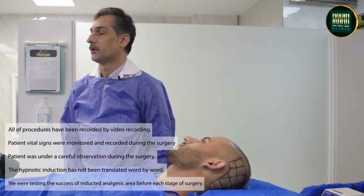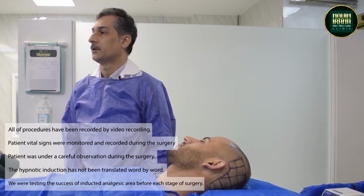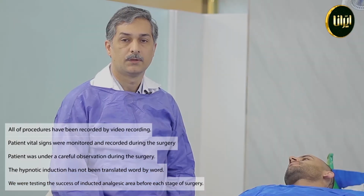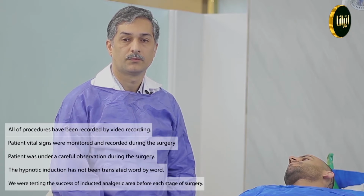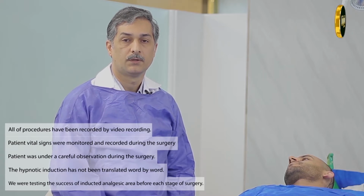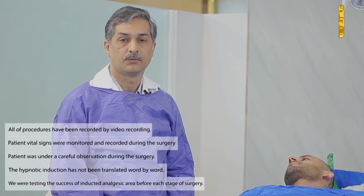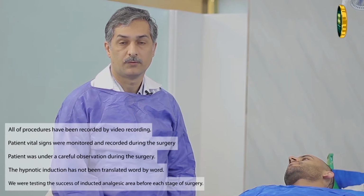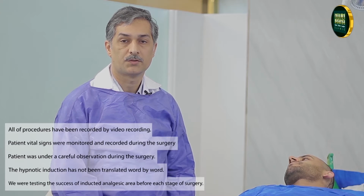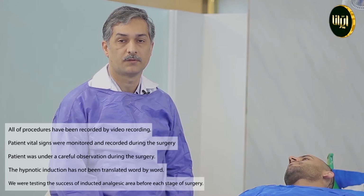I wanted to use hypnosis as the sole anesthesia technique for hair transplant. As you know, this procedure needs a huge amount of anesthetic drugs, and when you use a huge amount of anesthetic drugs, you make the patient prone to drug toxicity. Also, if you use vasoconstrictors such as epinephrine, it would be dangerous for patients, especially for hypertensive patients.